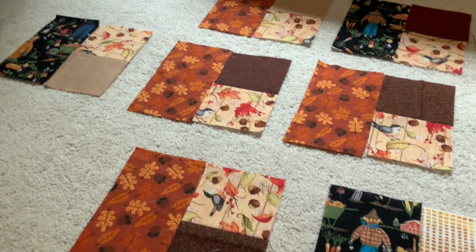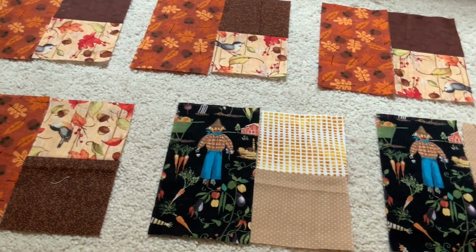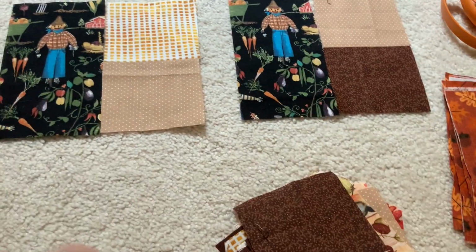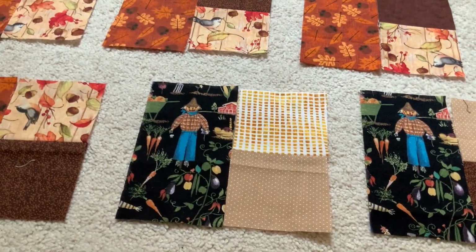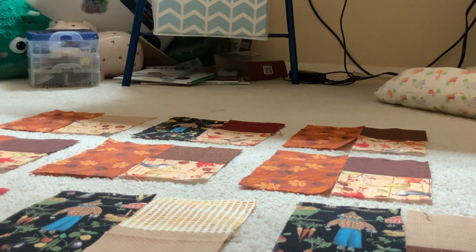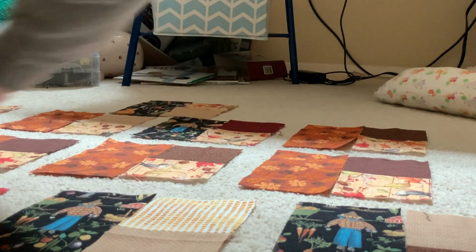I normally do my quilts about a month to 2 months ahead of time. So this is a fall themed quilt. So I started working on this in July with the hope that it would be done by the end of August. So there was so much piecing and so many different items that I wanted to get together with this that I just spent the rest of the afternoon working through this.